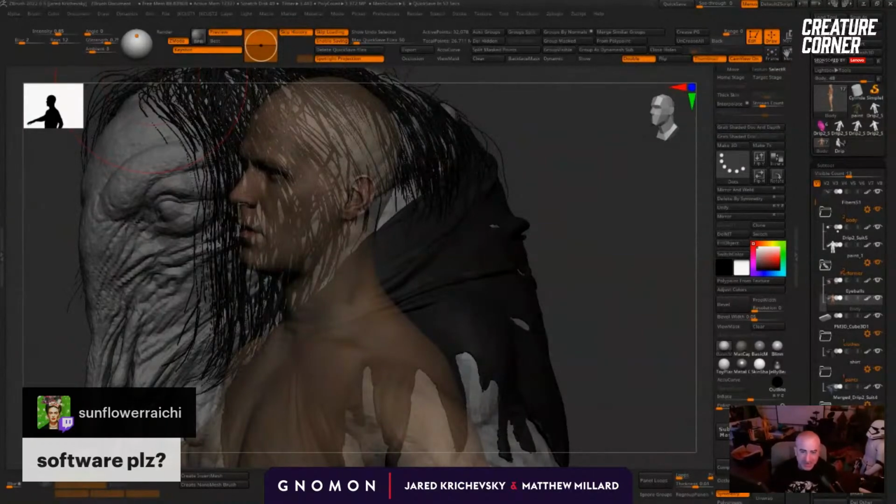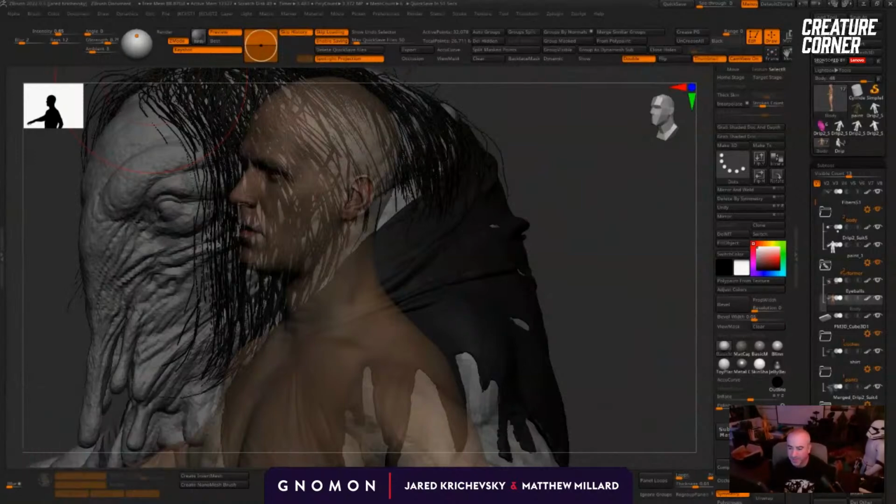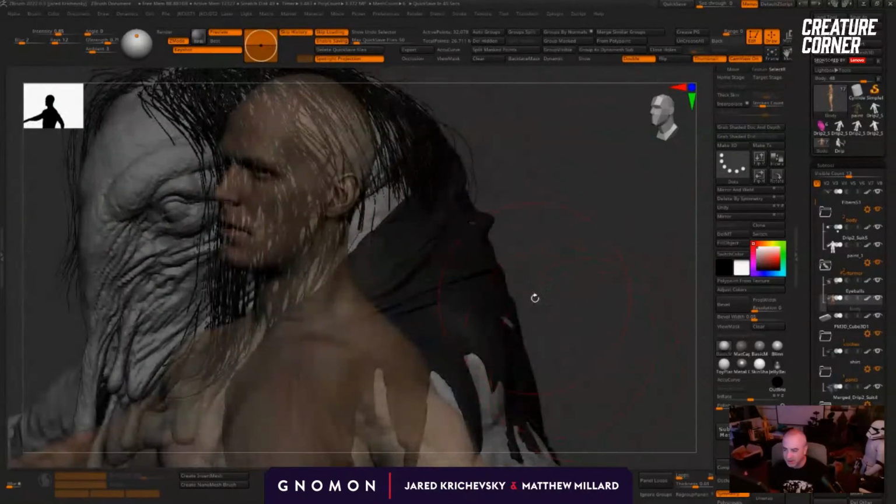Hello, I'm using ZBrush 22.05. ZBrush has been my go-to software for a decade.